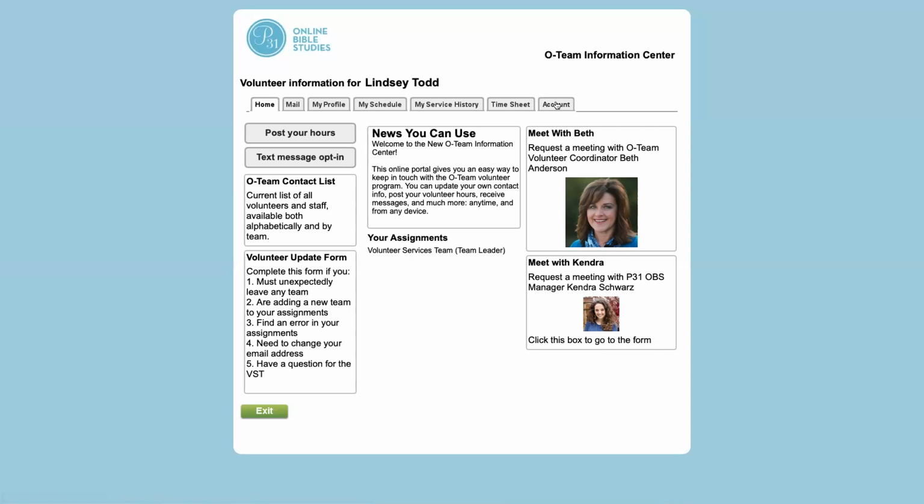One other thing that I want to point out right now is if you're on a mobile device, Volgistics is mobile friendly, keep in mind your screen will look a little different. For today's demonstration, I'm going to be using the desktop version, but if you have any questions because you're on the mobile version, please email us and we would be happy to assist you. So here, of course, is our Home tab.